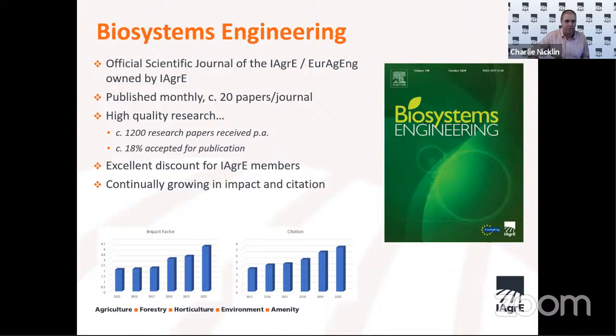Most universities and academic establishments are probably going to have a subscription to it anyway, but we do offer some excellent discounts for IAgrE members. Normally this journal is a couple of thousand dollars for a subscription, so you can get that for, I think, about 60 odd quid if you're a member of IAgrE. And it's held in high regard. Its impact factor and citation, which is how you measure the performance of these journals, is really high and gradually increasing as well. We've got a great editorial team that's really international.